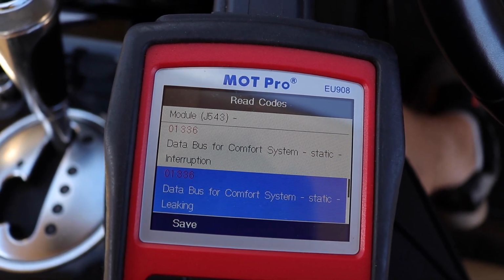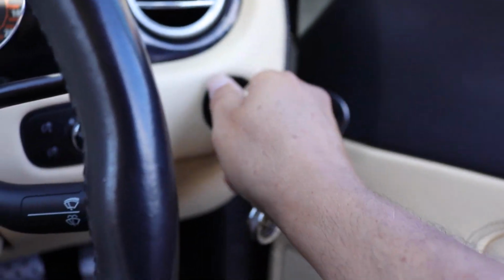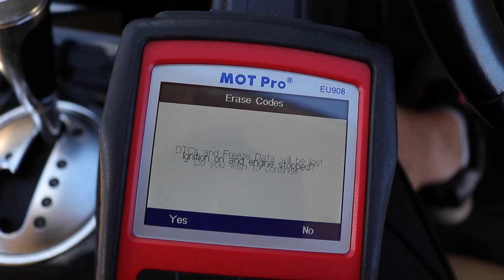Despite having a little bit of success with the scan, I did start to experience a bit of an intermittent problem with my Autel scanner, or with the car certainly, because it just kept losing connection to the car itself.